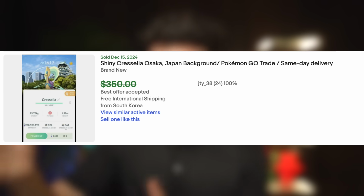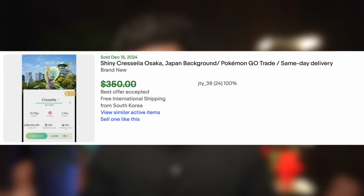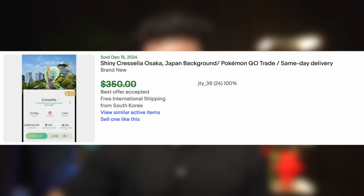And there was another sale for $350. There was an offer that was accepted, so it sold for under $350, but around $330, which was the shiny Cresselia from Osaka as well, which also came out during 2023 with the Osaka background. So that shiny sold for $330.